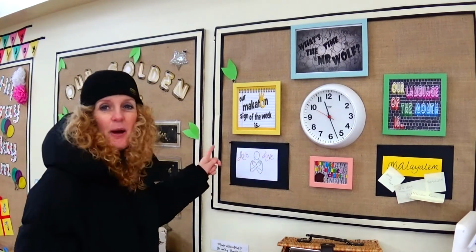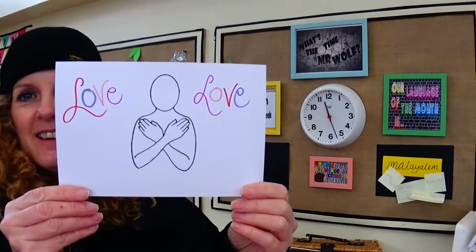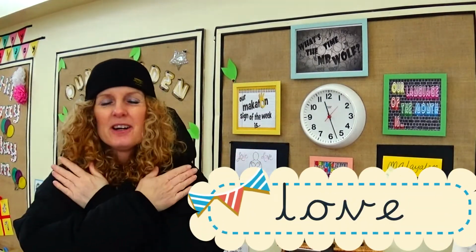Super work. Right. Hey, our Makaton sign has changed. Oh, this one is one of my favourites. Can you see? You have to cross your hands over your chest. And we are making the sign for... that's right, love. Can you do that for me? Love. And again, love. So you would be able to say to somebody in your home that you love, I love you. That's a really good phrase to say.